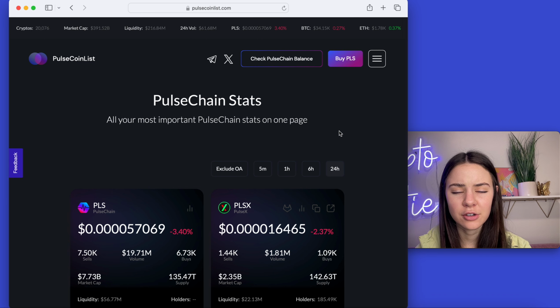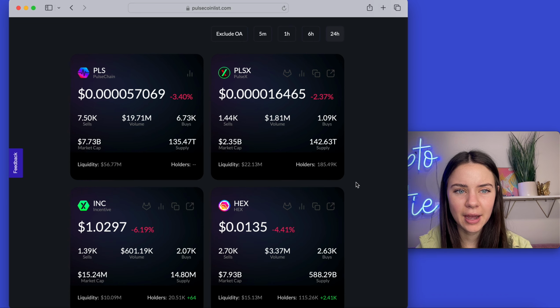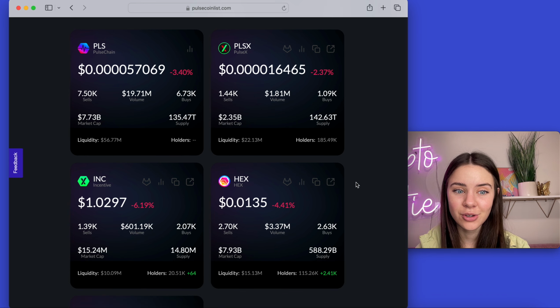Richard Heart actually the other day posted about how the tokens are doing and just their volume and their market caps, and how a lot of other tokens aren't really going through this right now, which, it's cool to be a part of a community that is going through that.